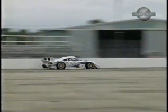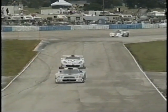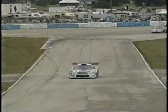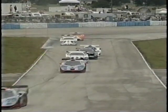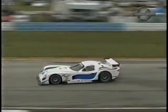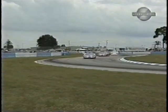Now, many of these drivers have never run here at Sebring before. Many have, of course, Hans Stuck, Thierry Boutsen. There are many that have run here, but many haven't, and so they never had the opportunity to experience what Sebring was. Nannini is out in front right now in the number 10 Mercedes, being chased by the Porsche number 7 of Yannick Damas, who is sharing that ride this weekend with Bob Wallach.